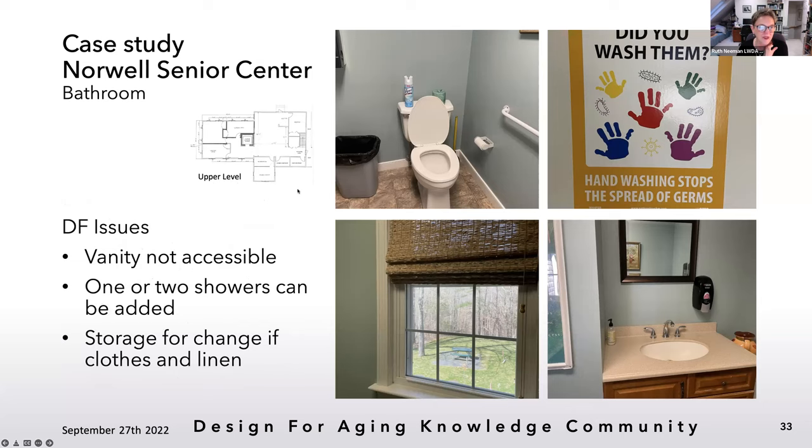It did have a few issues, and I kind of touched on it with accessibility. The mirror is not low enough, and the vanity is not one of those that opens up to have the floor of the room continue in there. So in case there is somebody in a wheelchair, they can enter or position themselves with their knees sort of inside the cabinet under the counter. So that's a little issue.